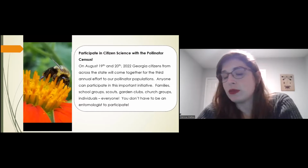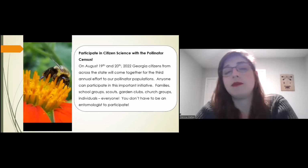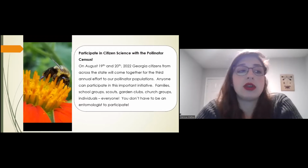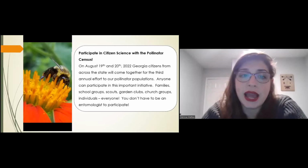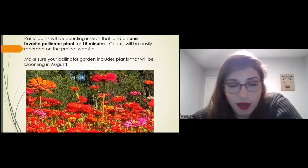So anybody can participate. You can be an individual, you can be a family, you can be a church group, a scout group, you can have acres of land, you can have a small lot, you can have a balcony with a single flower on it and participate. As long as you have something blooming in August, you can participate in this citizen science project.